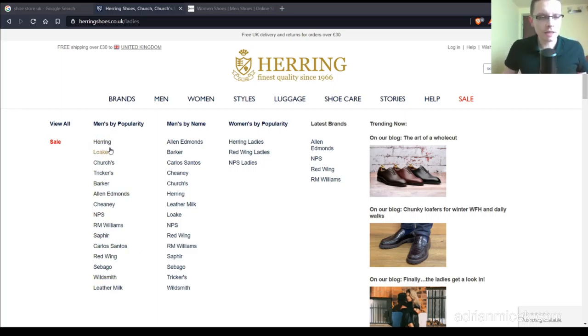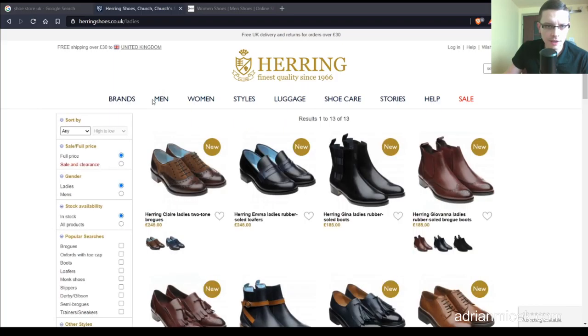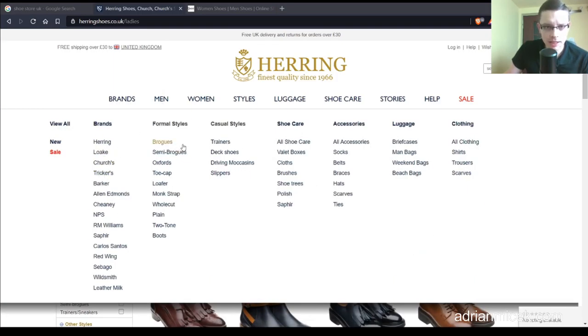I like it. You have the brands sorted out. That's fine. Men, okay, good. Brands, formal styles, casual styles, shoe care, accessories, luggage, clothing. Great. I like the clear separation. I like that we have a lot of choices. That's good because you will never know what your clients are looking for, right?